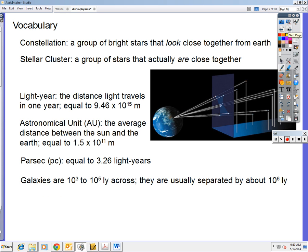A bit of vocabulary. You need to know the difference between a constellation and a star cluster. Constellation, you look up in the sky, you see some stars that look close together. Maybe if you're very imaginative, they look like a bear. That's a constellation. There is absolutely no guarantee that the stars in that constellation are close together in 3 dimensions. Some of them may be relatively close, while others are very, very far away. So the constellation just looks close together from the Earth.